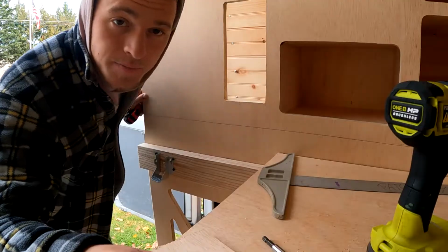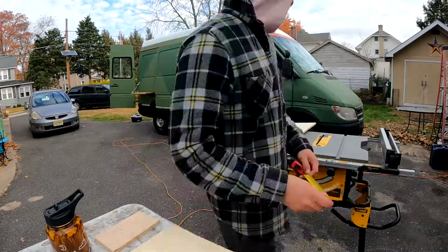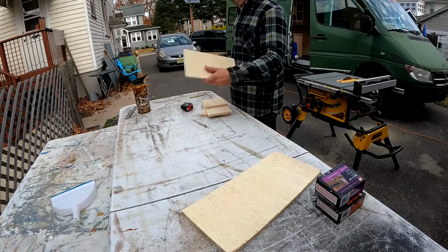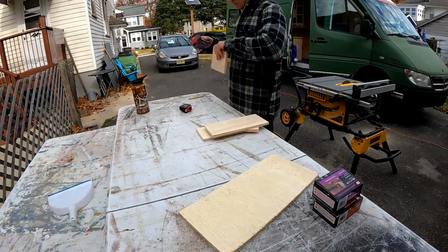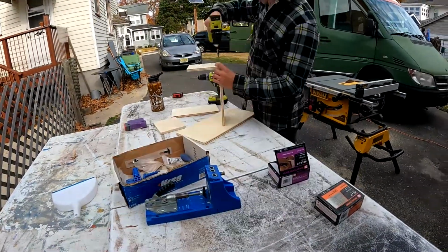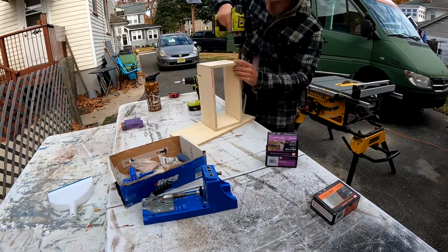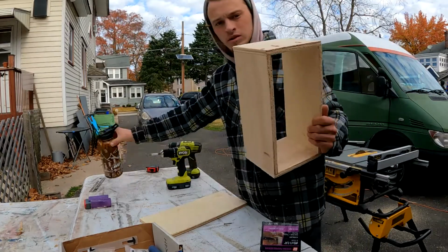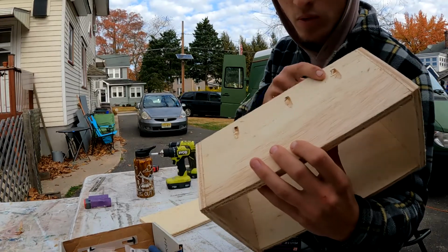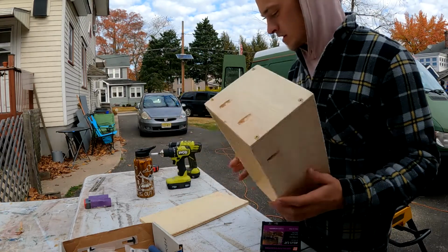Alright, now you gotta build the box. Have the box. The water bottle fits in the box. Everything is set to attach it to the wall, so I just have to put a back on it, and then it should just go in. This is kind of going simpler than I thought it would.